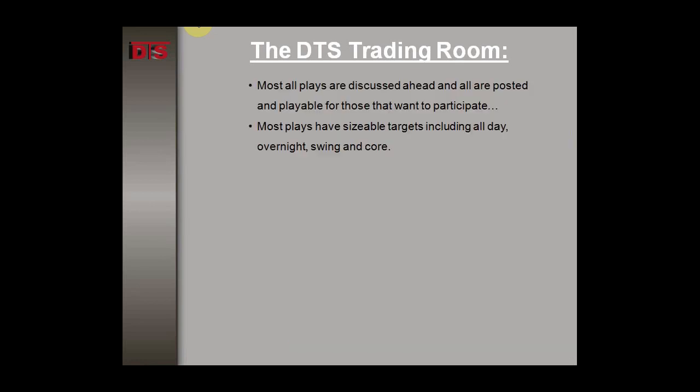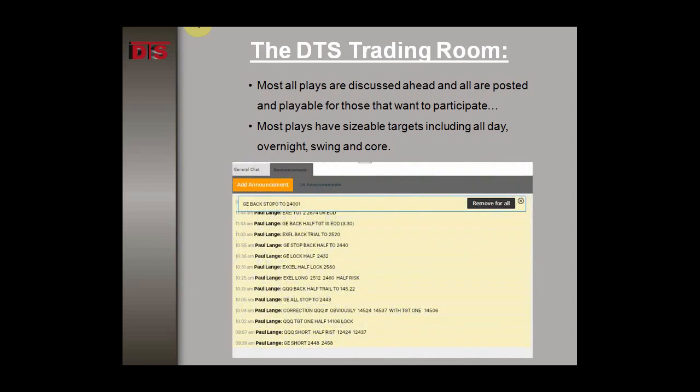So there's a lot of things about the room, including the fact that the targets that I pick are generally nice sized targets. I'm not a scalper type person. Some of my entries and exits are very refined, but most of the targets, at least one of the targets, has a sizable amount to go. It's not to say I'm not taking profit sometimes on a half or a third on something that moves pretty quick out of the gates, but most of the targets are good sized targets. So if you want to play along, you have time to do that and to really follow what's going on.